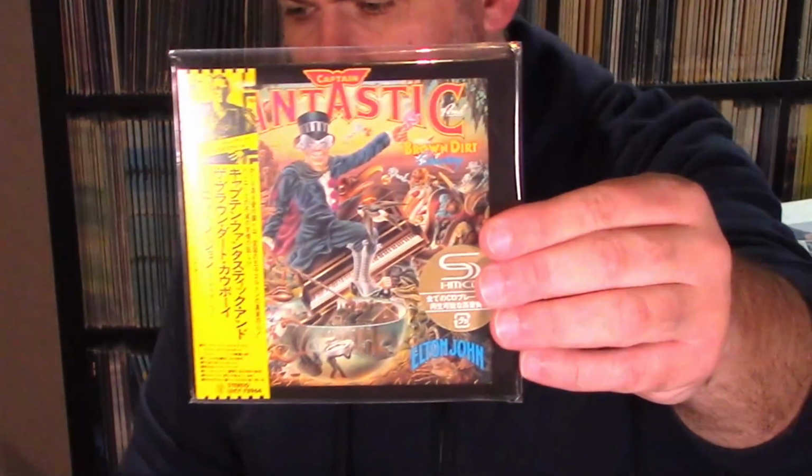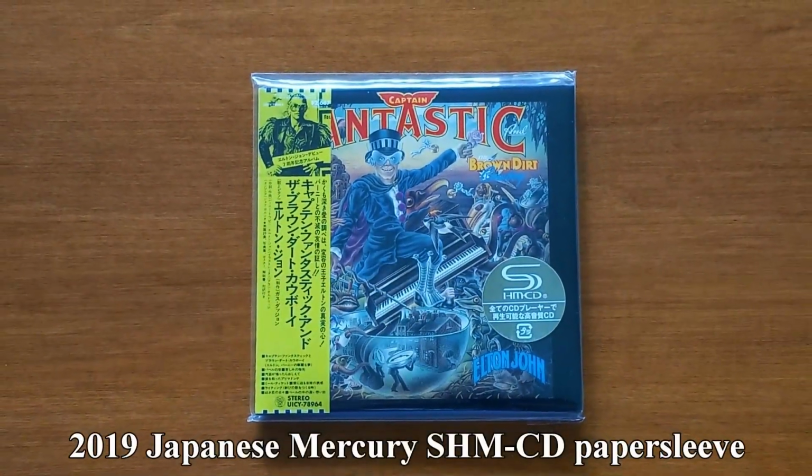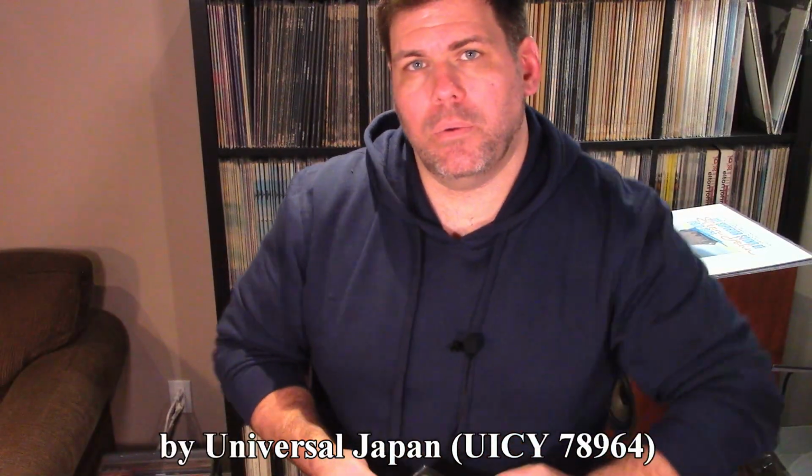There we go. Okay. All right, so last but certainly not least, the 2019 Japanese Mercury SHM-CD paper sleeve edition, catalog number UICY78964, and manufactured by Universal Japan. I said SHM-CD. I think I explained in an earlier episode how those SHM-CDs differ from standard CDs. I don't actually believe they're any better, but some people do. You can look it up online or find that earlier episode if you want. But the real treat is the new mastering. There were earlier SHM-CD reissues of these classic Elton John albums earlier the same decade, also done by Universal Japan. Make sure you get the catalog number correct, and you want paper sleeve edition 2019.